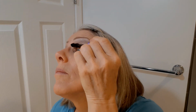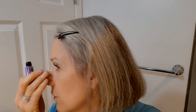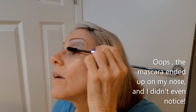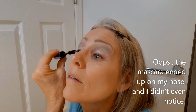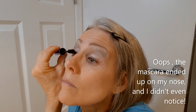Yeah, but it does make them thick. But look at that. Did I get some in there? Oh my goodness. It's a fatty. There's no two ways about that. It's way bigger than the Exhibitionist. But the formula, I think, is a little bit better. It doesn't flake, it doesn't smudge. I don't have the waterproof version. But it's huge. The brush is insane.